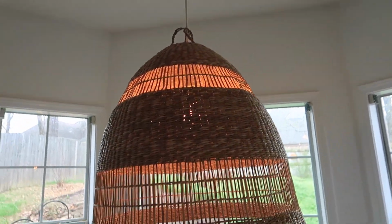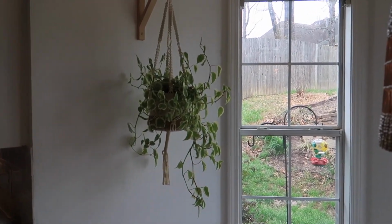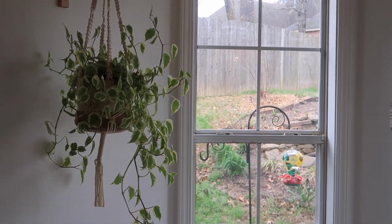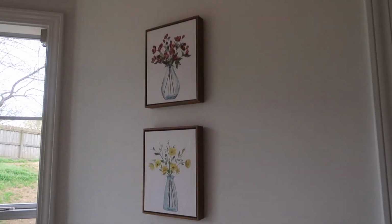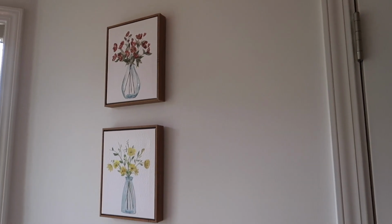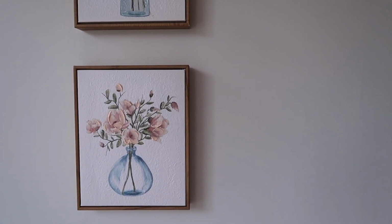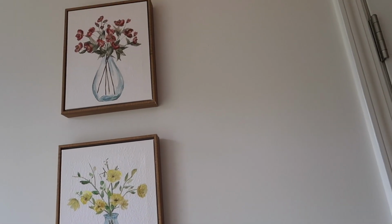I've showed that in a couple previous videos, as well as this plant, which is one of my favorites. I cannot remember what kind of plant it is, but it's absolutely thriving in this windowsill area. The addition though are these pictures that are just the sweetest touch. They give my kitchen a happy feel, and they're a set of 3 from Kirkland's. So I absolutely love them. They were on sale for $19.99 for all 3.